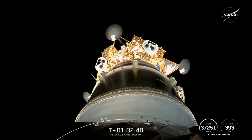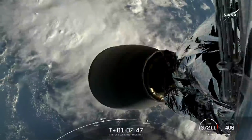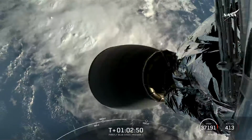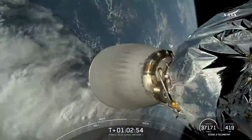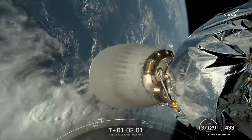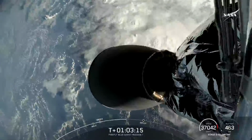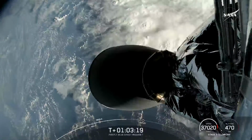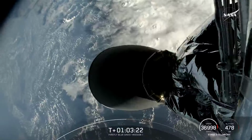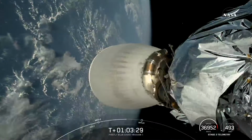And there you can see an awesome live view of the Blue Ghost spacecraft on board Falcon 9's second stage. We're just about 2.5 minutes from deploy of Blue Ghost. And this is a cool view. We do have the canister just below that spacecraft protecting ispace's payload there. So we do have 2 payloads on board. But again, the next milestone coming up is that separation of Firefly's Blue Ghost lunar lander.